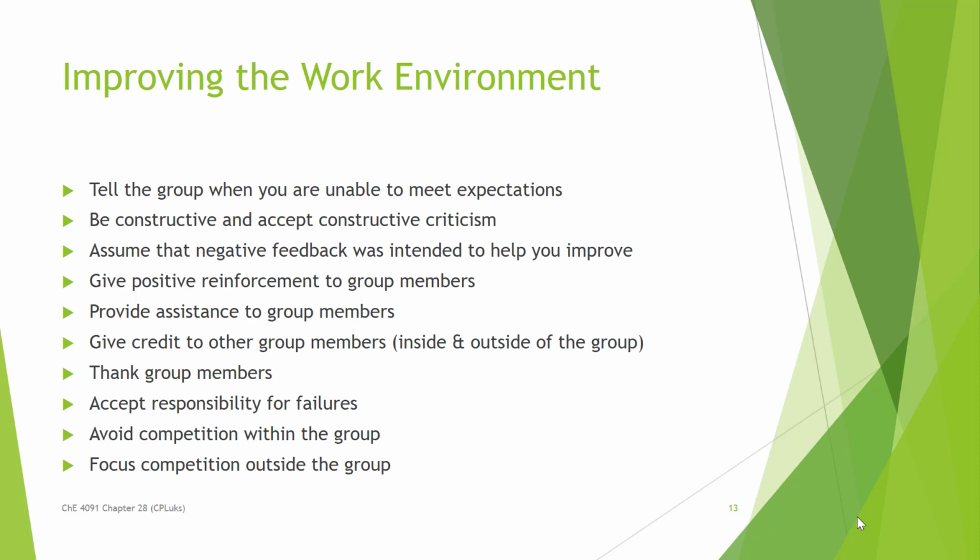Or, Bill had this great idea for such and such. Turns out that we weren't able to use it, but it was really a good idea and it got us thinking about some other things. When you give credit to other people, they appreciate it, okay? But other people respect you more because you are respectful of other people. And also, just along the way, thank group members, okay, for the work they're doing. Yeah, you're doing the work too, but thank them for their contributions.